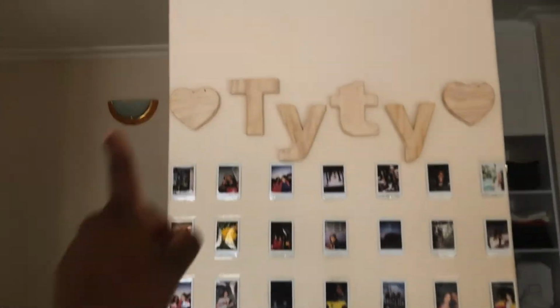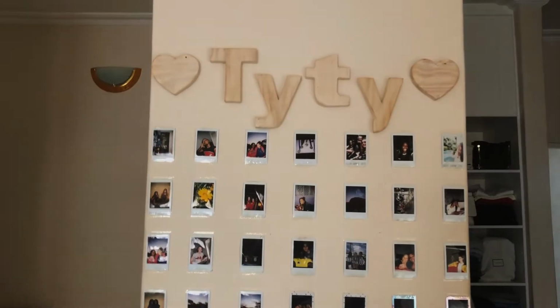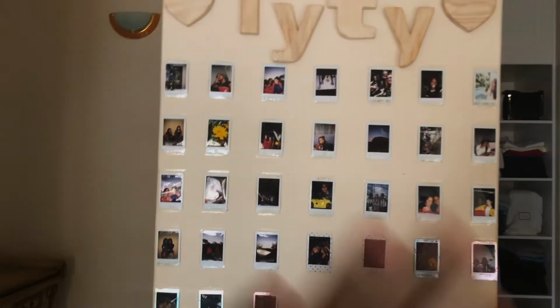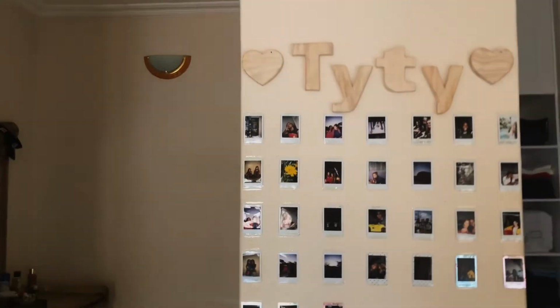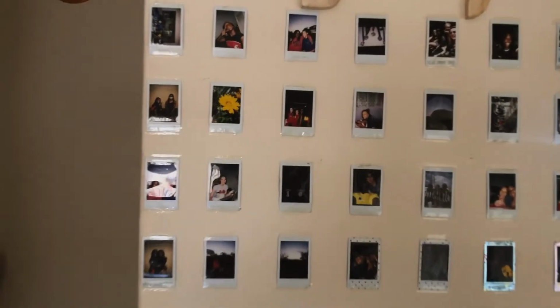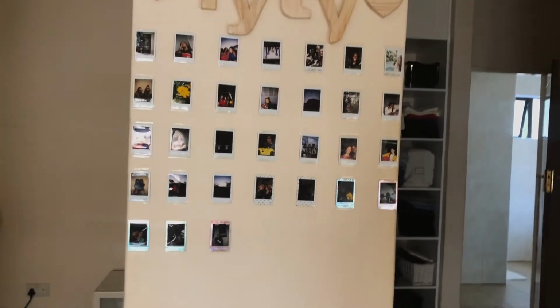So up here I have two hearts and Tai Tai, because Tai Tai is what my nickname was in high school. Now at university, it's really not catching on. No one is calling me this. I still identify as Tai Tai. These are all just like a bunch of my photos. It's just pictures with me and a bunch of my friends, current and ex-friends.